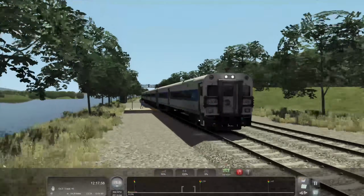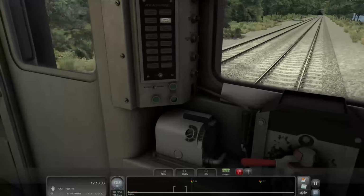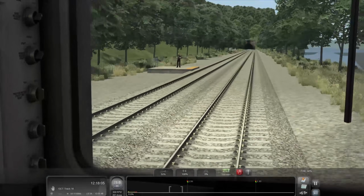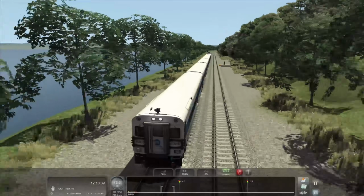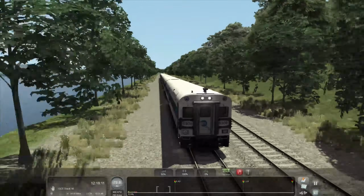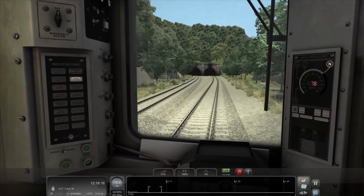Well, that's a short platform. Okay, that's weird. The platform's over here, and then that one's all the way over there. That's just like in the middle of nowhere. That's weird. That is super weird.